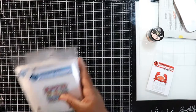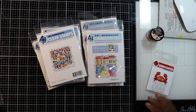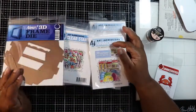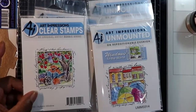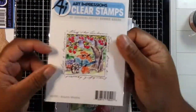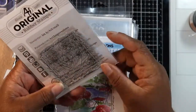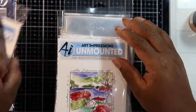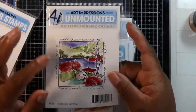And then I got the new stamps, or the stamp sets, new to me. And it's the 3D window frame and the dies that go with it. So let me bring you down. So we have the autumn set, this autumn window. And these are clear stamps. And so you can see the nice autumn scene with the pumpkins. And it goes like this. So the wheelbarrow and the tree. And then this one is pleasure window. And this looks like a little doggy. And they're looking out on a river.